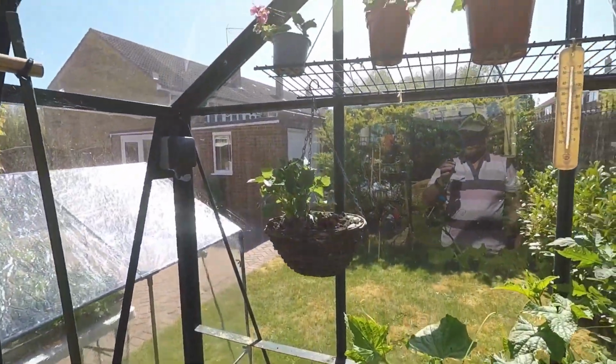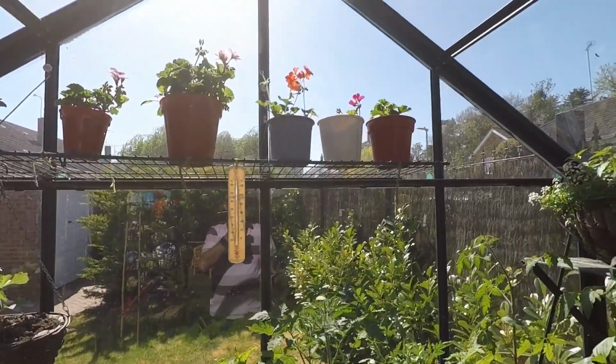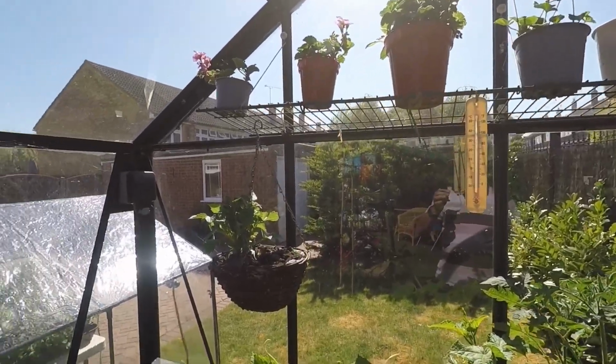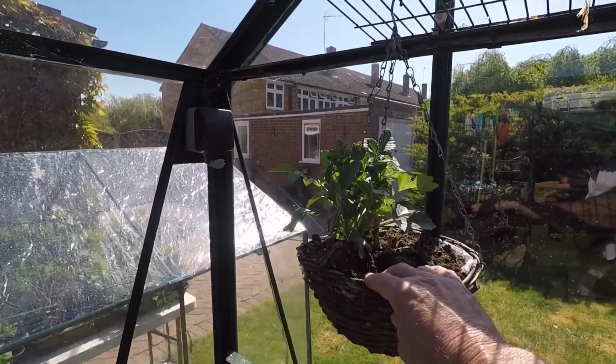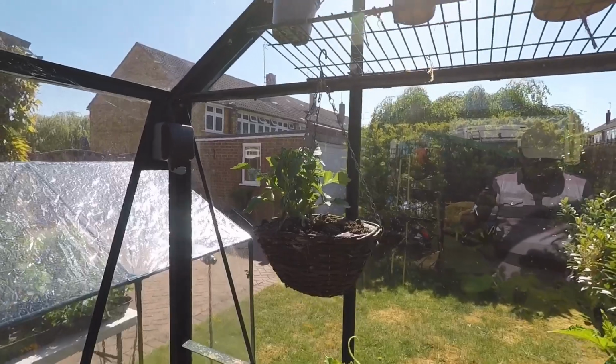As you've seen before, the geraniums they're all coming into flower now, so they're ready to be potted up somewhere. The dahlia's still looking good. Probably too big for that basket, but we'll find a home for it.